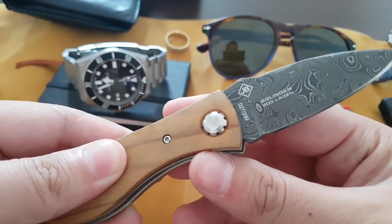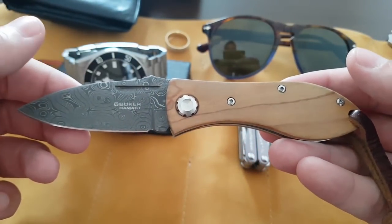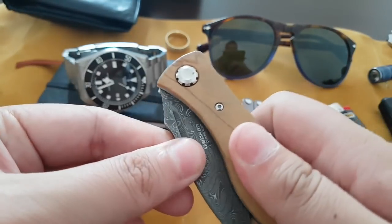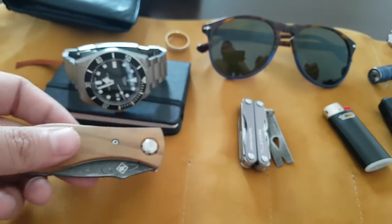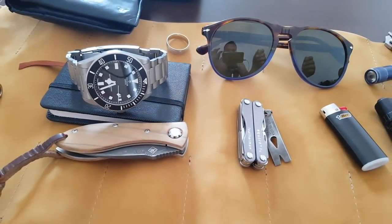And this is just a beautiful, classy knife with Damascus steel, olive wood handles, and I just love it. I only wish it was a bit thinner, but I still rock it, and I think it matches my Tudor very, very nicely here. So that's it for the main things.